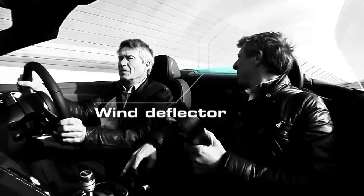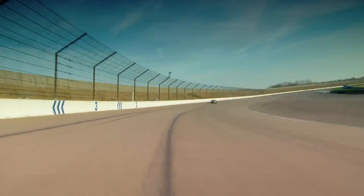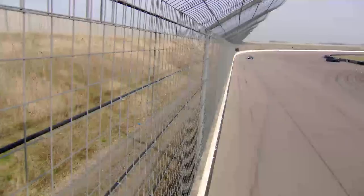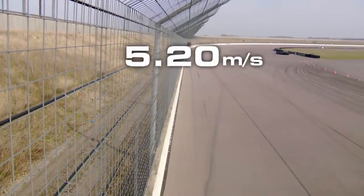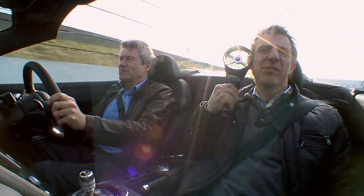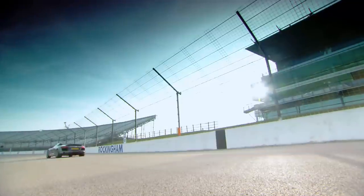A speeding car cleaves a massive hole in the air. The wind deflector helps prevent the displaced air from rushing back in. The Audi's deflector is smaller than the Merc's. 5.2. There's a lot going on, isn't there, at the back here? Too much. It's by far the least refined of the trio. Time to check out its high-speed handling.